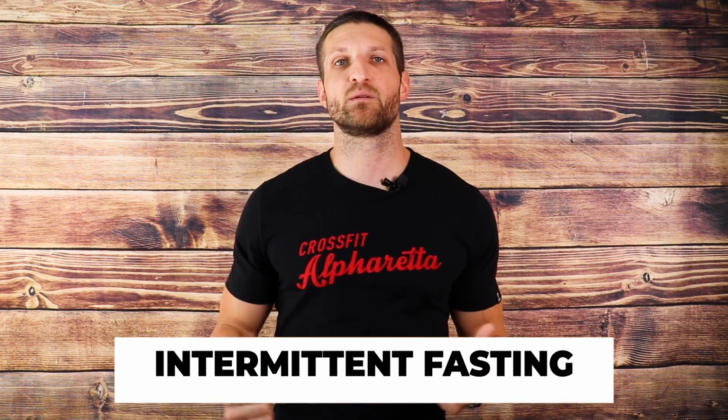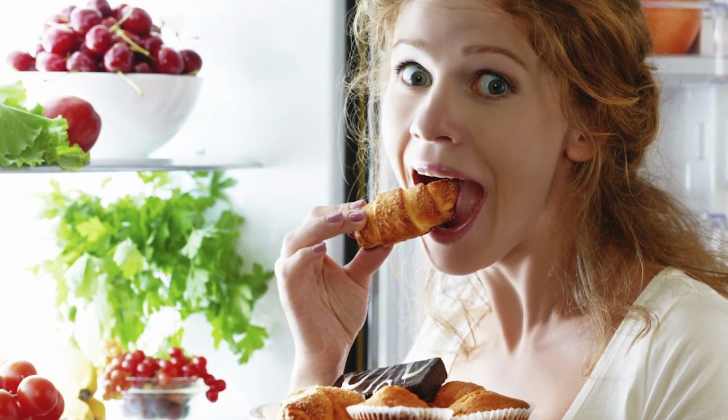Number 3 is intermittent fasting. Intermittent fasting basically just means to not eat for a while. And that mimics very much how humans have evolved over millions of years. Nowadays we go to the fridge when we're hungry. Back in the days, there wasn't a fridge. Humans have evolved by not eating all the time. So you can skip meals.